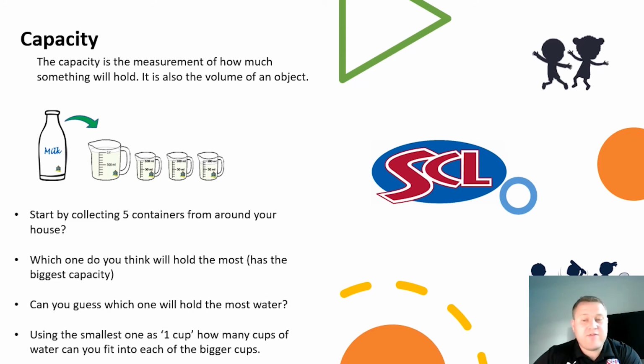So this might be a test that you actually try out later. You could try it out if you're having a bath later on, and you can take a few bits up to see which one holds the most. You can try pouring the bigger ones into the smaller ones, or the wider ones into the taller ones, and see which one holds the most water.